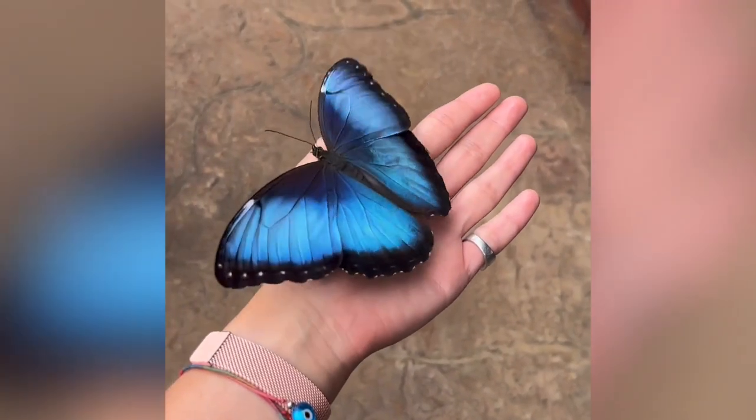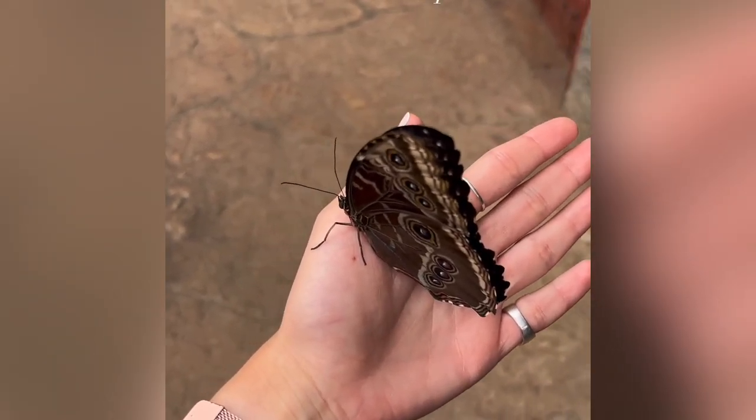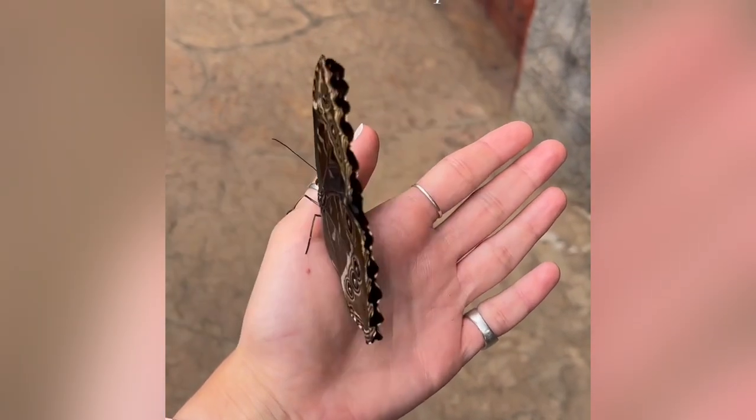Curious fact about morpho butterflies: the blue one is always male. Surprisingly, the blue morpho butterflies are not blue, it's a reflection of the light through the prisms.